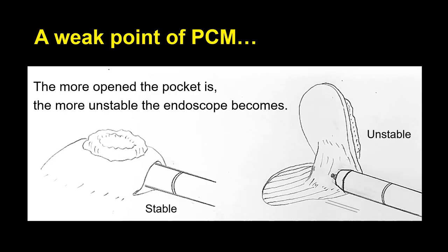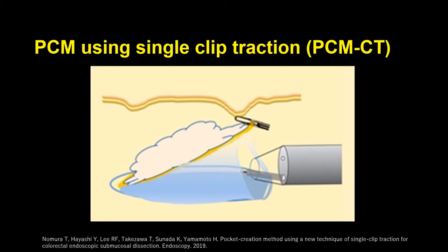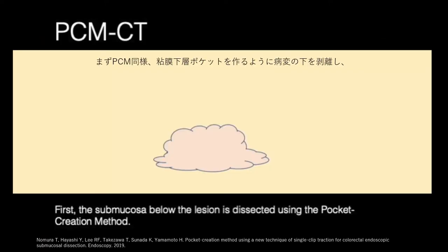However, a weak point of PCM is that the more open the pocket is, the more unstable the endoscope becomes. Eventually, we started to use SureClip as a traction device. This evolved PCM was named PCM using a single clip traction, PCM-CT. I will introduce this technique. First, the submucosa below the lesion is dissected using the PCM.